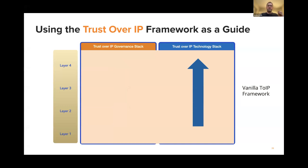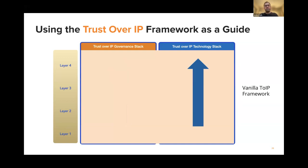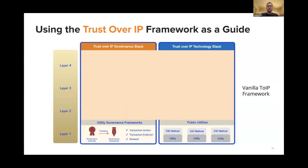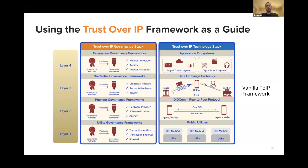But in simple terms, we've got the governance, the orange stuff, meaning how do we know what happens if it goes wrong? How do we know who the issuers are? Versus the technology, which is what does interoperability look like? What signature scheme are we going to use? So layer 1 is the ledger, layer 2 is the wallet, layer 3 is credential exchange, data exchange, and layer 4 is the governance and the application ecosystem. So I strongly recommend the audience go and look at trustoverip.org as a whole community of experts looking at interoperability at each of these layers.